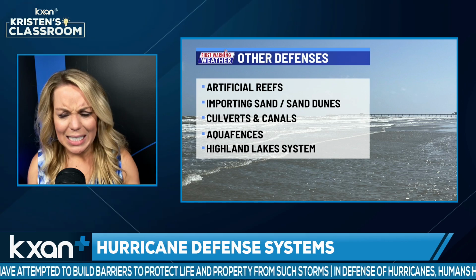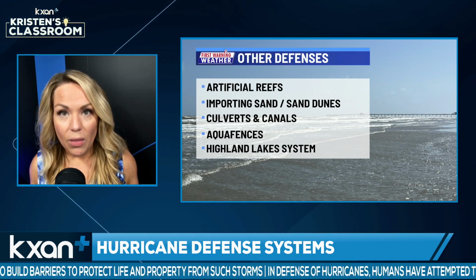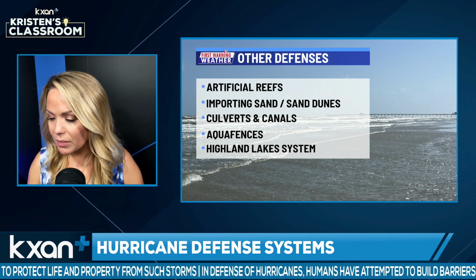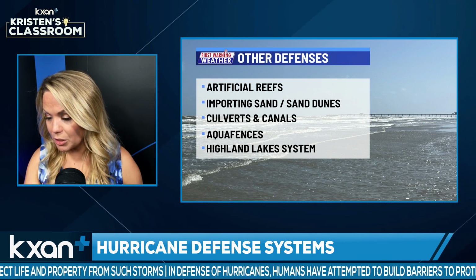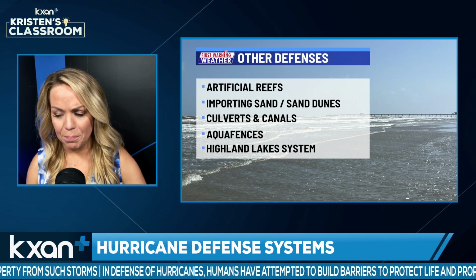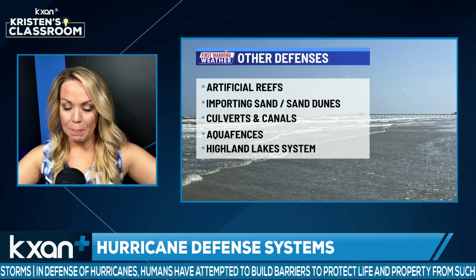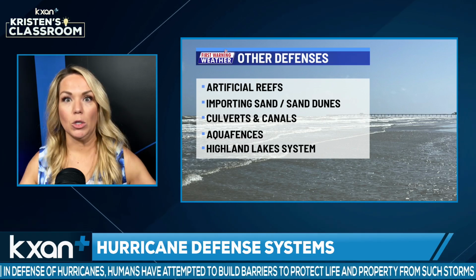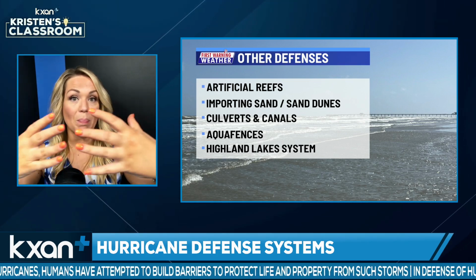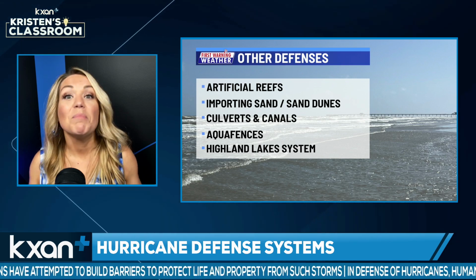Importing sand, we kind of got into this a little bit, moving sand along a beach. Same thing, kind of slowing down the momentum, adding friction to these waves. Culverts and canals doing the same thing. Aqua fences. These actually kind of came into the conversation not too long ago. The reason I included it is because it's a little bit more of an individual approach and not necessarily big city infrastructure. They're individual portable panels that you fill with water so they stand up, and they can be put in front of buildings, hospitals, power stations to prevent water from coming in. So it's a water fence to prevent water from coming in.